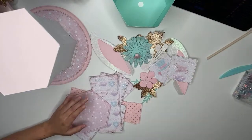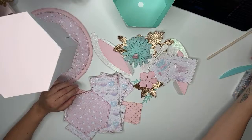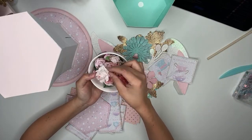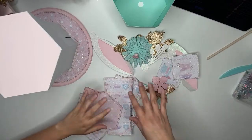Okay, so that's what I went ahead and have done so far. I'm thinking of incorporating flowers, like paper flowers. I have them here off to the side. We may do some mixed media with them, paint them like we did with the other one. I'm going to add pearls and gems and all sorts of good stuff.